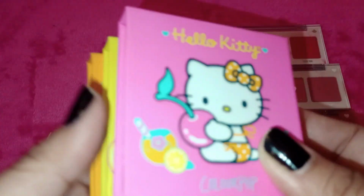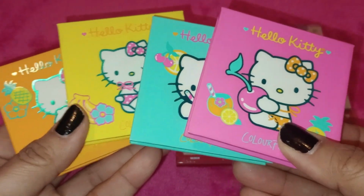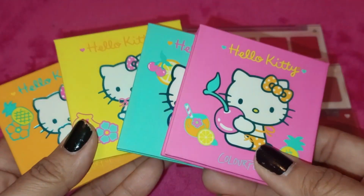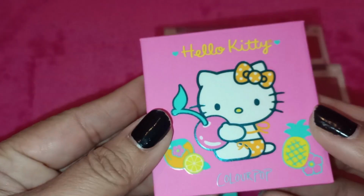These first 4 are from the Hello Kitty and Colourpop collection. This was the Tropical collection. I think this was the second one that they did. I don't really use these much, and I got them for the packaging, but I do use them, so we're going to keep these in the main collection.